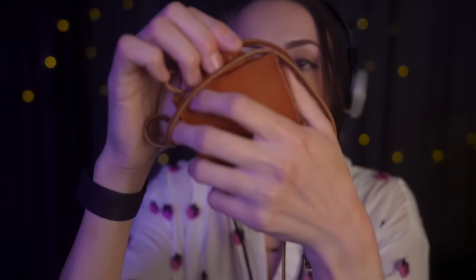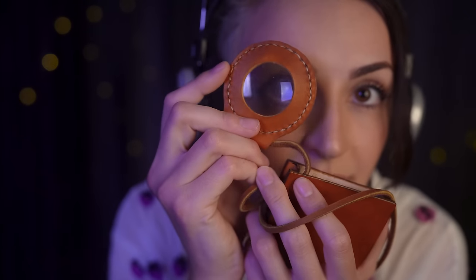Okay, magnifying glass. Here's a larger one with a wooden handle. And a pocket one. What do you think? Leather case, wooden handle? It's up to you to decide. Three, two, one, choose. Good.